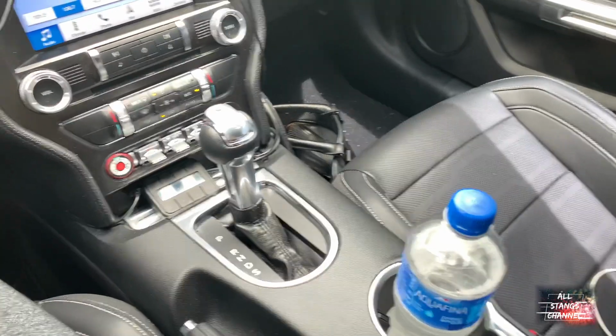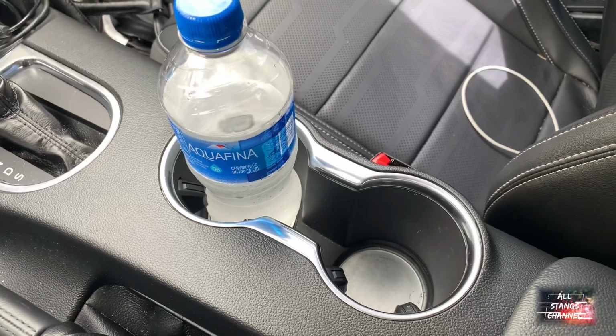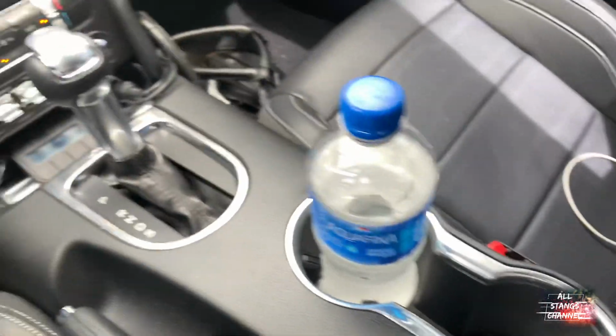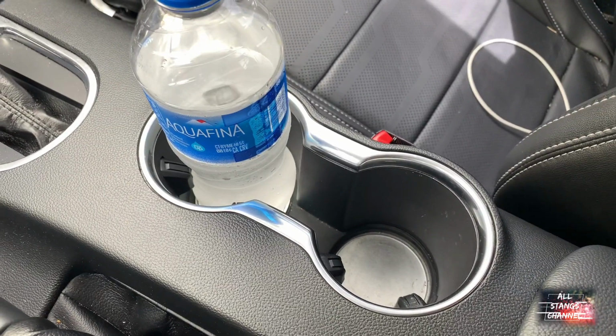Now number 4 is not exclusive to the Ecoboost Mustang. This is with any Mustang. As far as I've ever been able to see, it's any Mustang ever. I know they give you a back seat so that you're allowed to fit technically 4 people in this car, but my problem is there's only ever 2 cup holders. So how are you going to tell me that we can do 4 people in the car and you give me 2 cup holders? So it's kind of an annoyance.